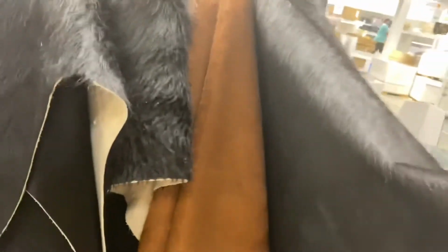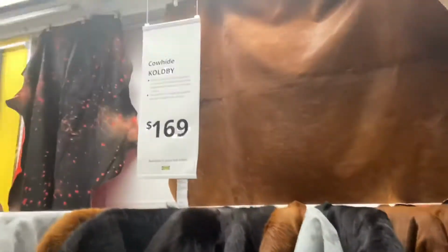I like the idea of the cowhide rug on top of another rug. I like that layering effect with the cowhide rug. That would be really cool. I don't know about those colors though.